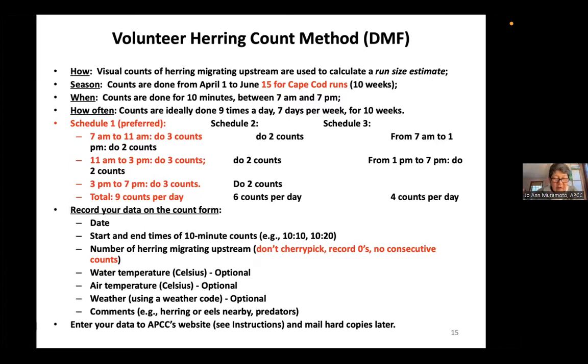It's counterintuitive. Water temperature, air temperature, weather, this is good. It used to be required. This year it's optional. And then enter your data onto the count form. And like I say, we have a place on our website to take the data that you've entered onto your paper count form, which you should save up, and then enter it to our website. And at the end of the season, give the paper form to your count coordinator, who will send it to us, or mail your count form to me, whichever is easier and less expensive.